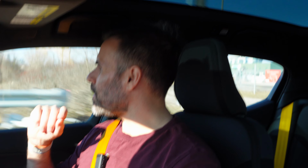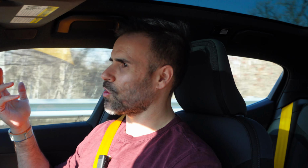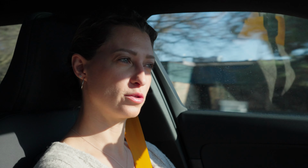Today's a very beautiful day because it's the beginning of February, and it's like 10 degrees Celsius outside, which is crazy for the weather here in Toronto. But even better, we are now in the 2024 Polestar 2 all-wheel drive, long-range performance package, and so far I am loving this car. How about you, Andrea? I am also loving this car. I love the way it drives.